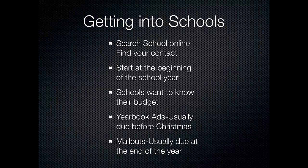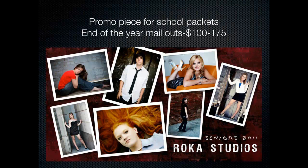So here's a promo piece I did when I did it. Here it is, back in 2011. Here's a promo piece. Look at those wide borders. Good God. Here's a piece I did for 2011, end of the year mail out, $100 to $175. It cost me to make them, and I think it was about $200 for that school that I went to and mailed it out to.